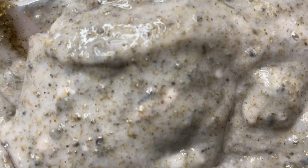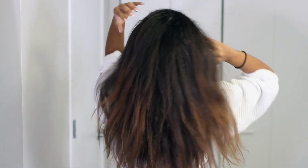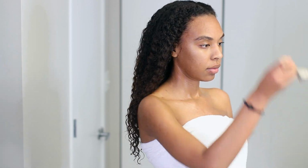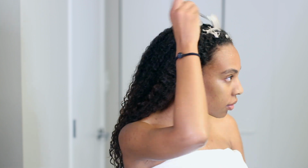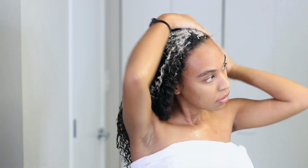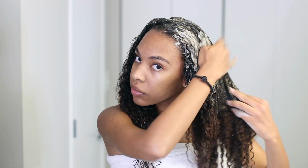All right, so my hair was stretched out, but I'm gonna hop into the shower and cleanse my hair. I like to do this treatment on clean hair. Alright, so I like to focus this treatment on my scalp as well as my ends, but of course apply it to the entire length of your hair. Make sure that you evenly distribute the product all over your hair to get the best results and best benefits from all the ingredients.